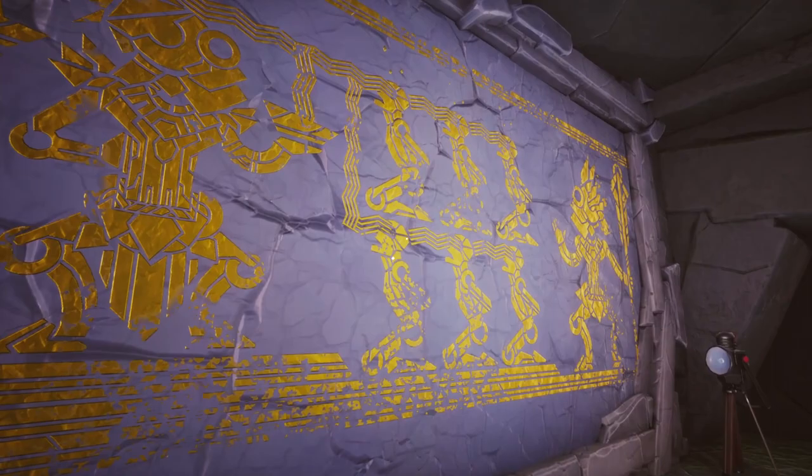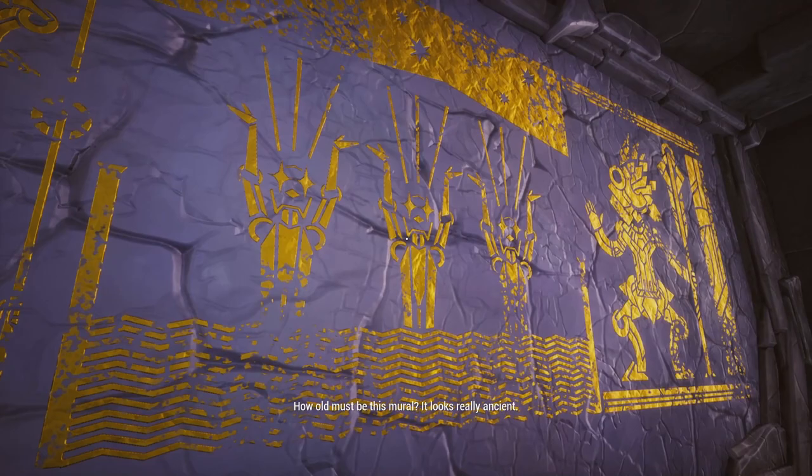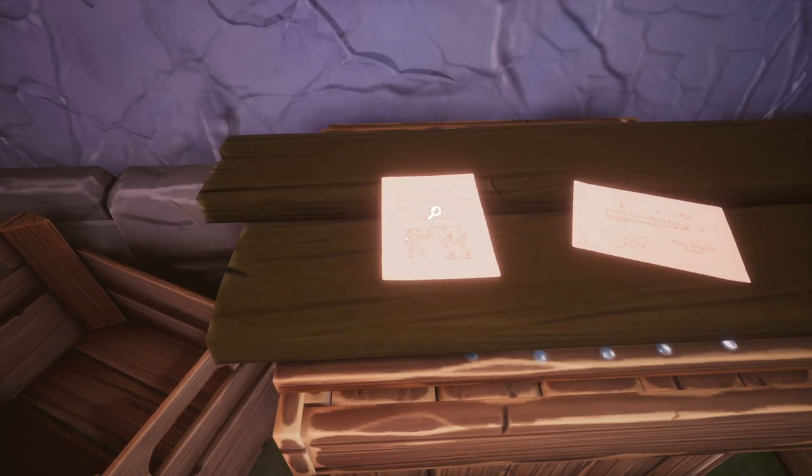Did she photograph it or something? She had like a perfect recreation. How old is this mural? It looks really ancient. Just lights around here.